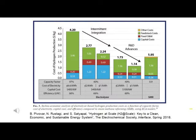The bottom rows of the chart show cost elements that contribute to the cost per kilogram of hydrogen produced by electrolysis of water. These are electricity source capacity factor, the cost of electricity, capital cost for the electrolysis cells, and conversion efficiency of electrical energy into hydrogen energy.